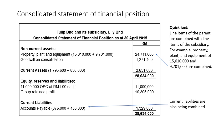And then the current asset of the parent is added to the current asset of the subsidiary. 1,795,600 for the holding plus 856,000 of the subsidiary. And the total amount is 2,651,600. Total asset of the group is 28,634,000.